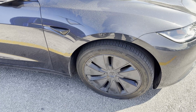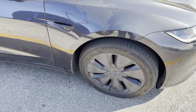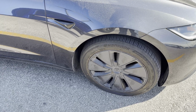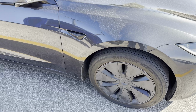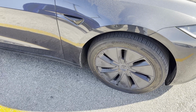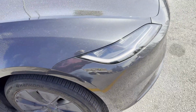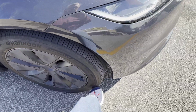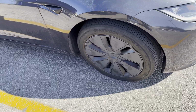So, FSD didn't swerve at all. Pinched the side of the tire, and now I'm flat. Tesla service has been called. They're on their way. I've told them that it's going to be a tire replacement. It's not going to be a tire repair. It's a side pinch. There you go. And yes, I was thinking, yeah, that should be okay.